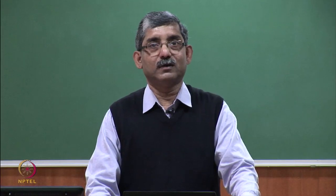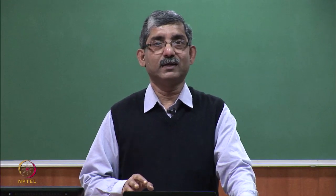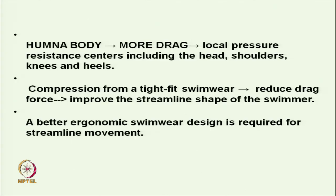Also, the swimwear should be designed to reduce the drag. In the human body, the local pressure resistance centers with more drag include the head, shoulder, knees and heels. In these areas, including other areas also, the drags are higher.